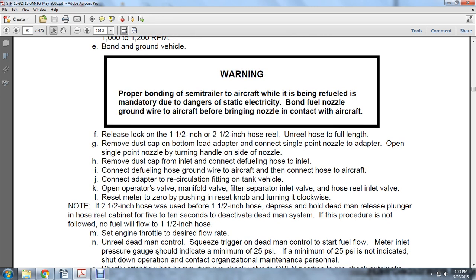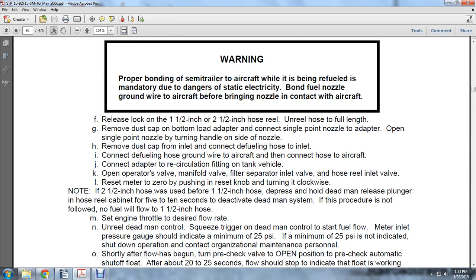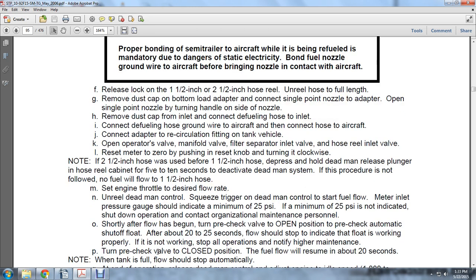The main inlet pressure gauge should indicate a minimum of 25 psi. If the minimum of 25 psi is not indicated, shut down the operation and contact the supervisor.